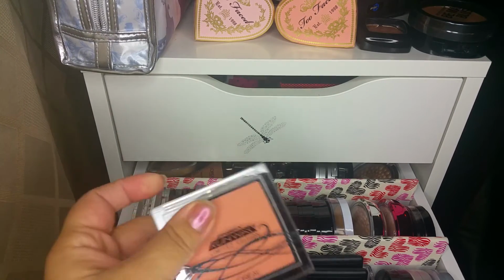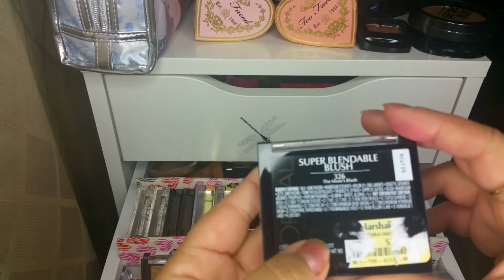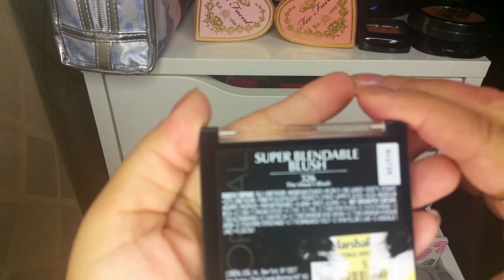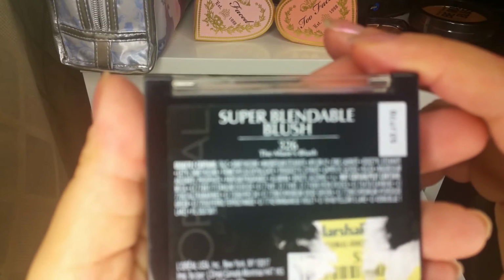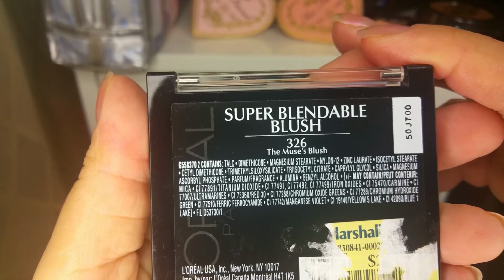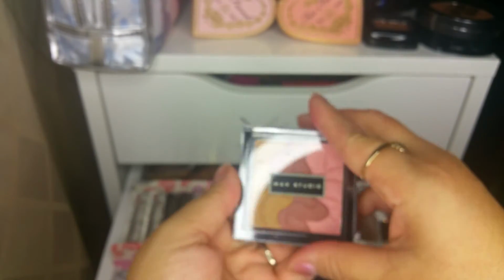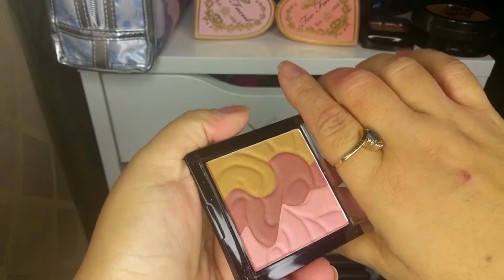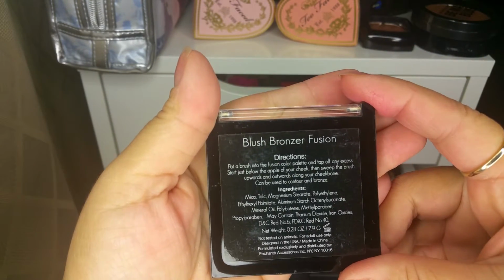Then moving along, I have my Project Runway blush from L'Oreal, and this one is in the shade, the Muse blush. I'm gonna go ahead and hold on to this. Then this one is by Max Studio, another beautiful blush. You can mix them together or use them separately. I'm holding on to this one. This one is a Blush Bronzer Fusion.